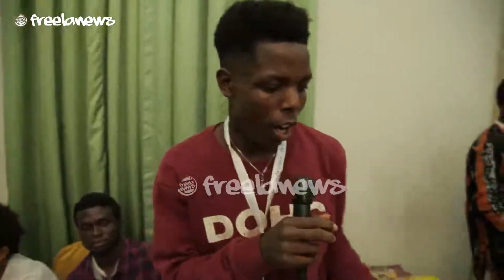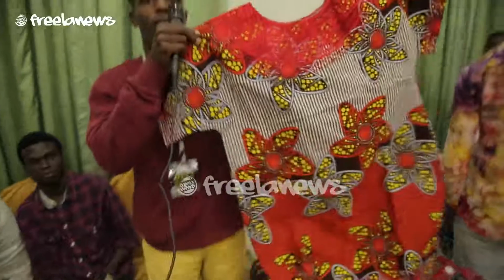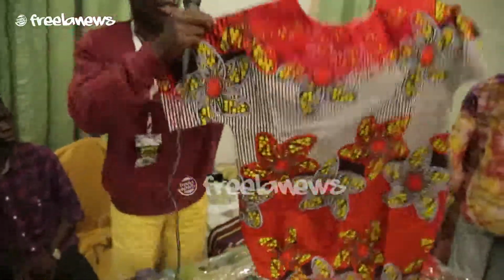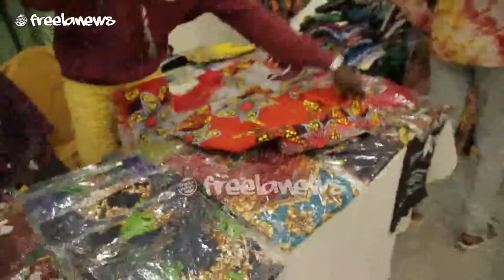Hello everyone, my name is Ola Shobomi Molumo, and this is Victoria Grace, and this is our Ankara. It's called an old dress. You can see it very well. It's made of African wax. It's factory made.